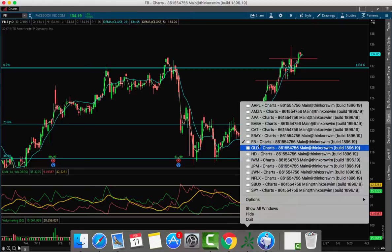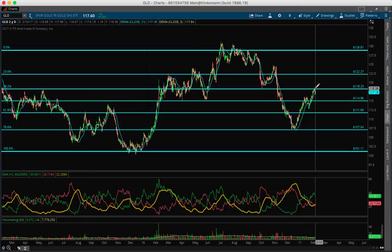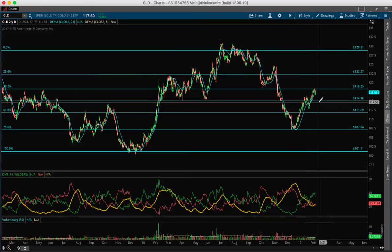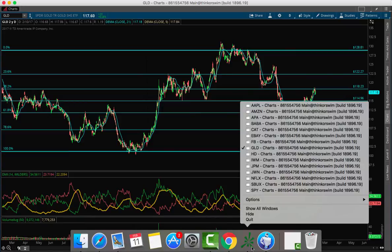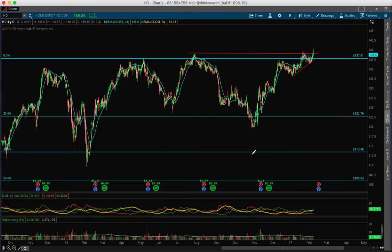Now let's talk about GLD. GLD, as you can see here, key number 119. It went there, but it didn't confirm Thursday, and Friday it moved below the DEMA, the double exponential 21. Let's see if we can test the $115 so we can go long on the bounce. DMI is bullish and is getting very strong. Bullish GLD.